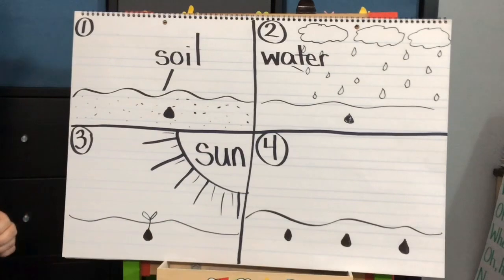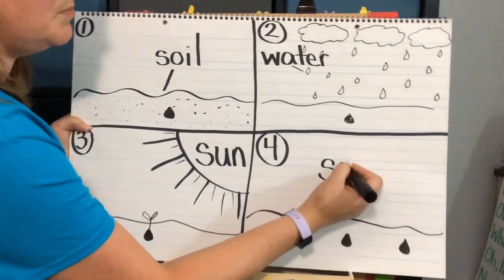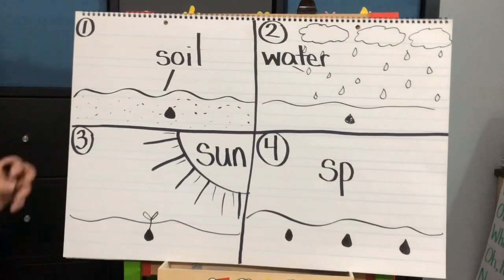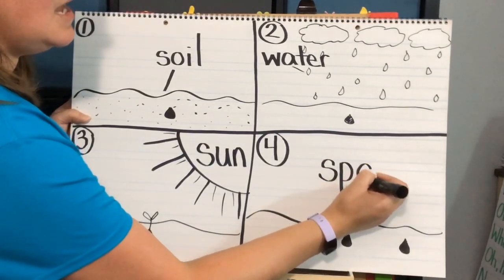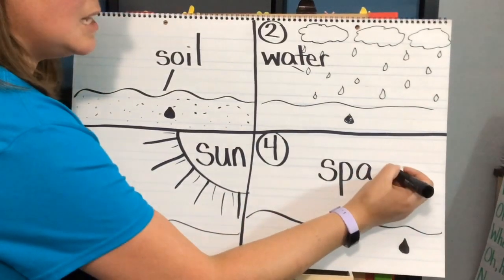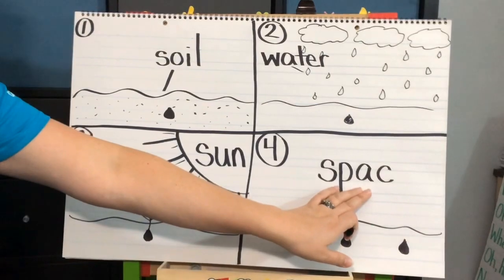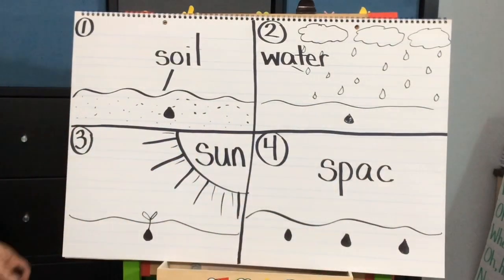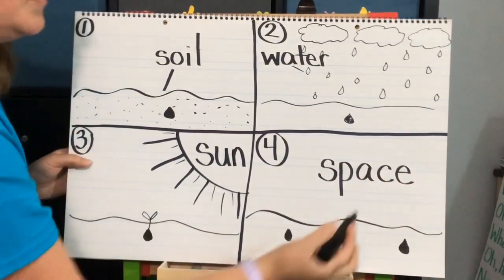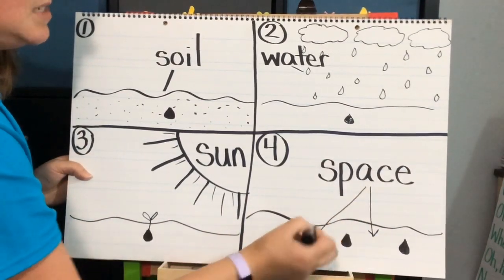Okay, let's put the word space, just like spider, S-P, A. Ooh, what's that letter? I hear an A. Space. It sounds like an S, but really, that's that tricky C. And I hear A. It has that long sound, so what do we need at the end? That bossy E, the word space. And I might point to the space here and the space right there.